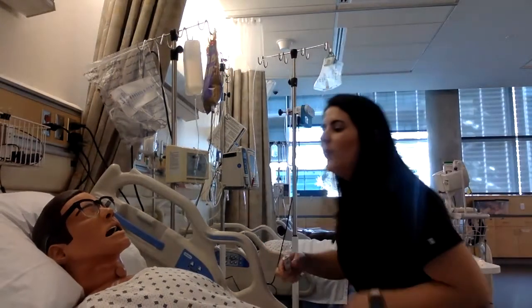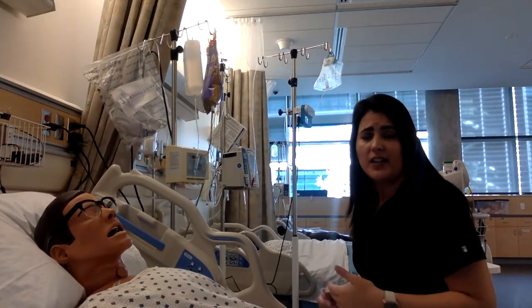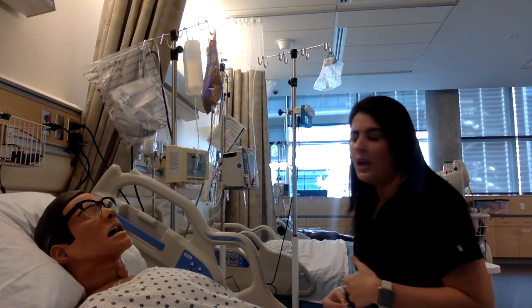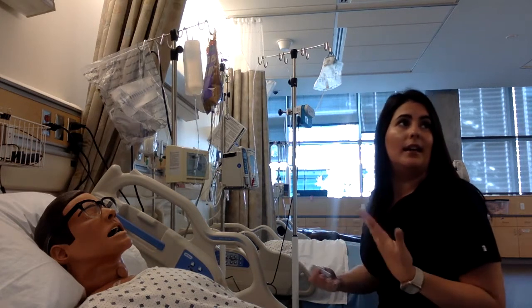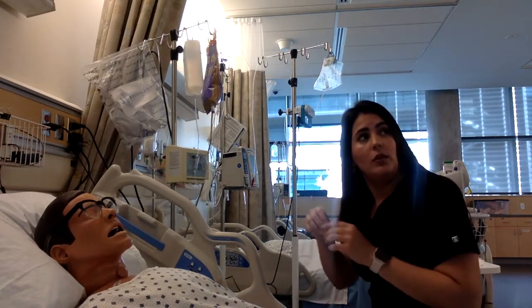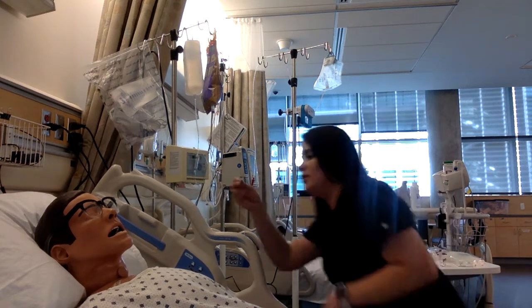So sure, with the ears, we're looking to see if the patient has any drainage, any particles inside, obstructive items, and then any swelling. And you also point your pen light into their ears.